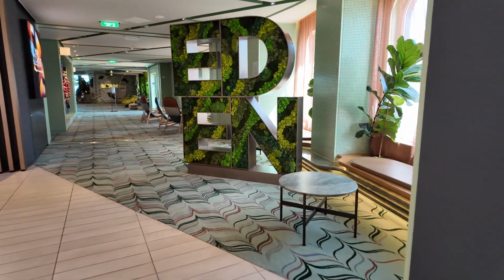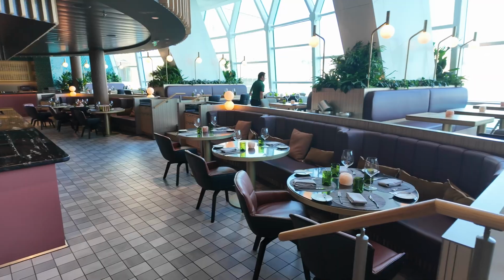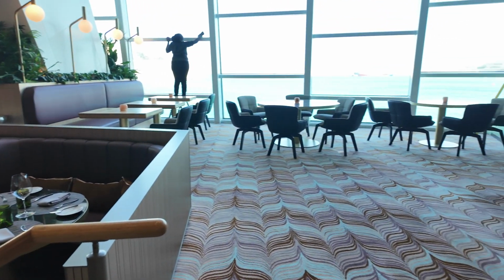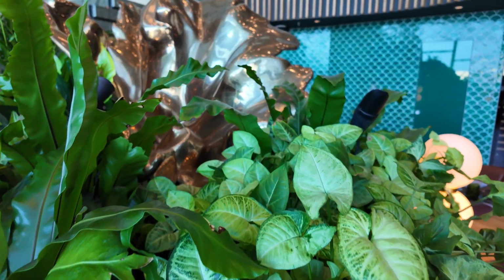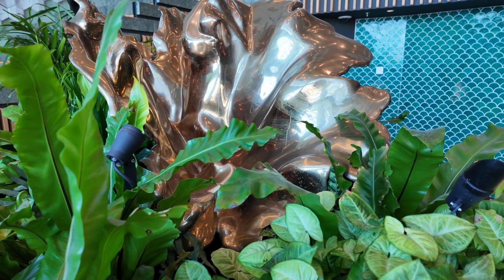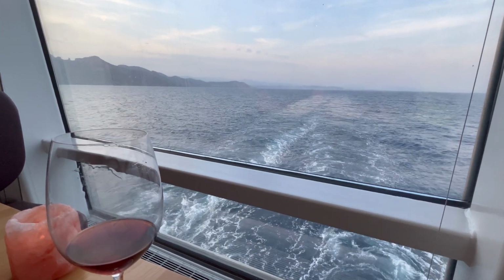Let's look at the final specialty dining restaurant we experienced on Celebrity Ascent, Eden. Eden is the restaurant most highly recommended by cruisers, so our expectations were high for this specialty dining option. Unfortunately, on both occasions we've dined at Eden on Celebrity, we've been left feeling unsure what the hype is all about. Being located at the very aft of Deck 4 means that it's the restaurant with the best views.